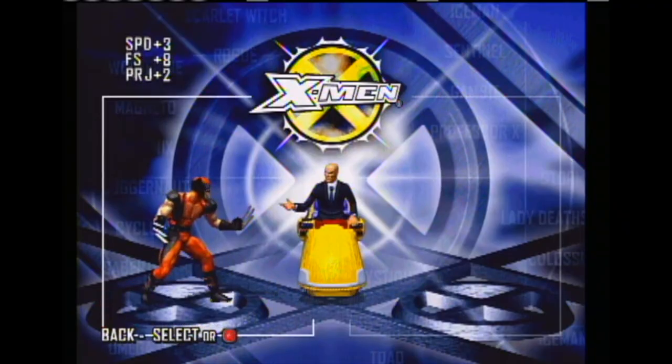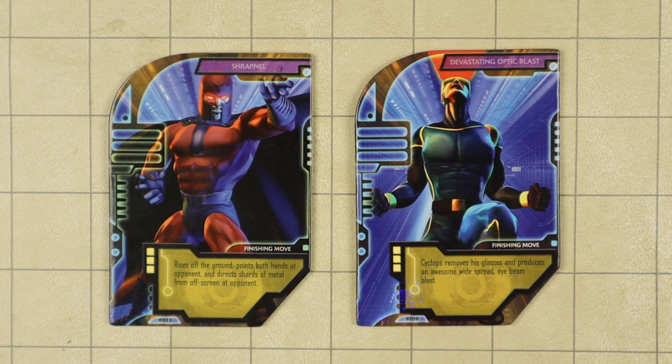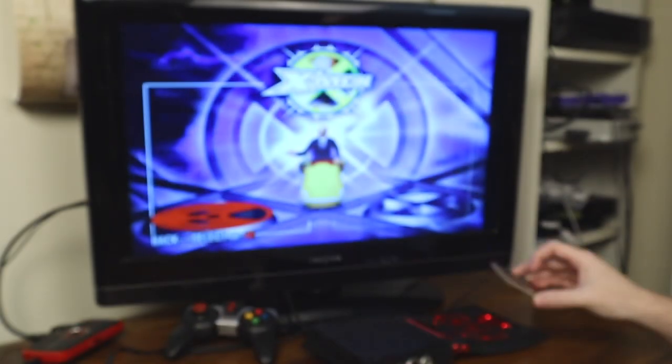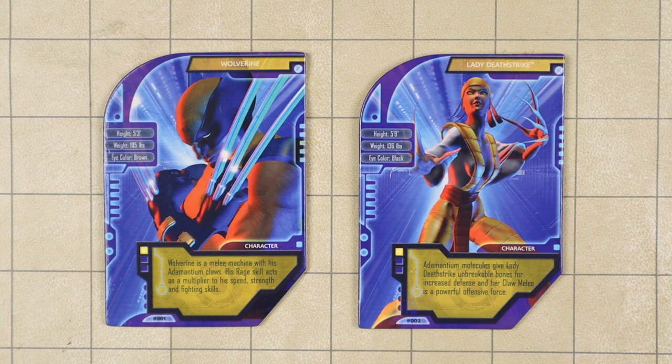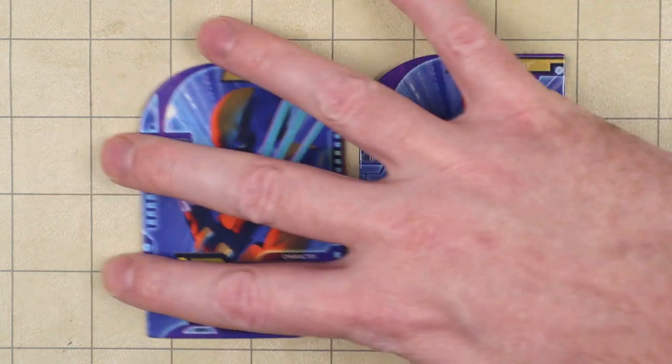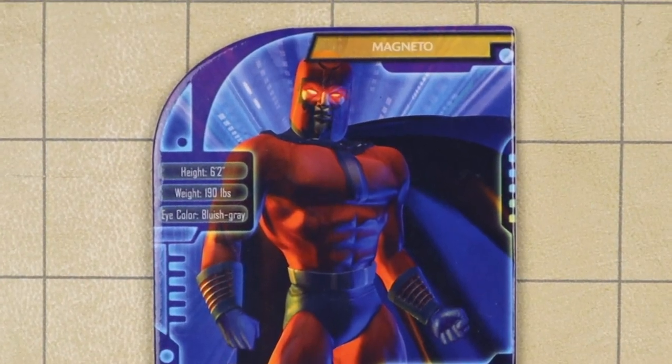The game has four basic card types: characters, mods, finishers, and rooms. Characters determine who you get to play as in the game. For example, the game ships with Wolverine and Lady Deathstrike, while boosters can contain characters like Storm, Mystique, and Magneto, Master of Magnet.